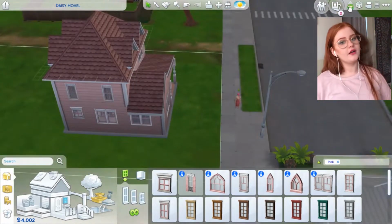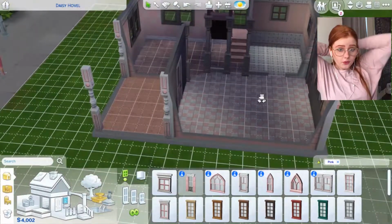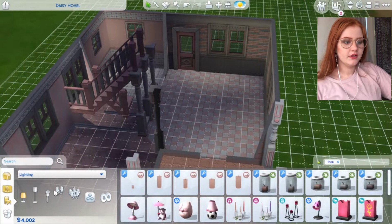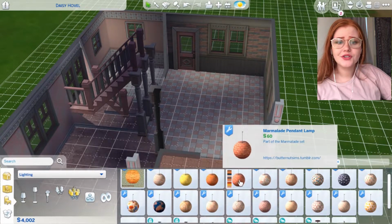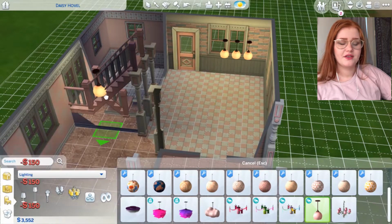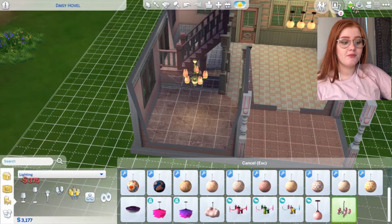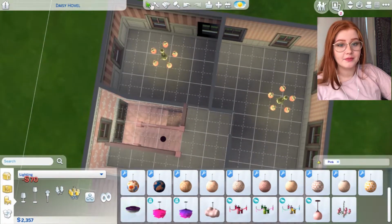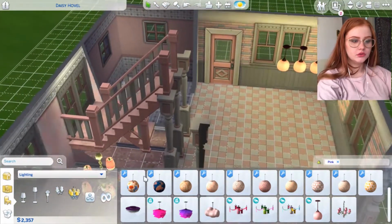And now we start to furnish. Woo! Getting some lighting up, you know, just the standards. Nothing really special here. There's very minimal pink lights to choose from, mainly all CC. Yes, I use CC. I am a horrible human.